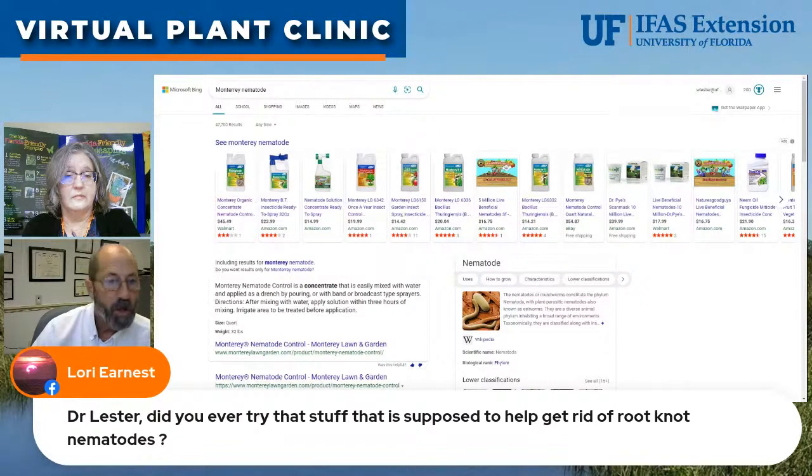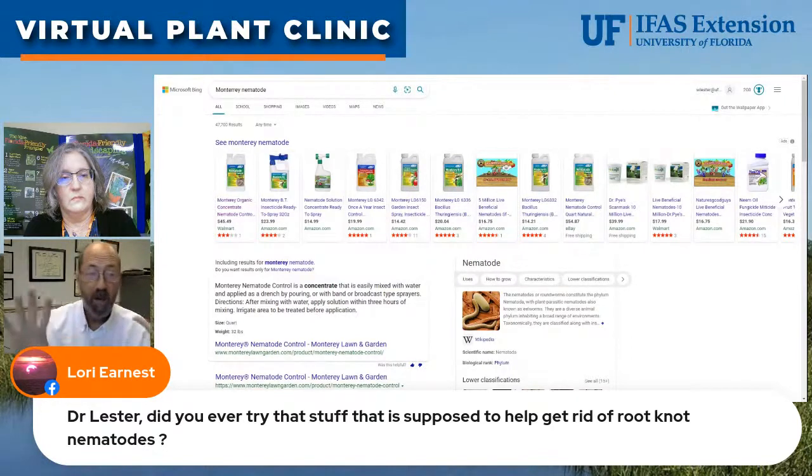Well, if you just Google Monterey nematode, that's where it is. It's the very first one, the Monterey organic concentrate nematode control. I can't say that it works for sure because I've never tried it, but I'm going to get it this coming spring before I put my crops in because I know I'm going to have to use it on the tomatoes for sure, and probably beans also. So I'll give it a try and see how well it works.